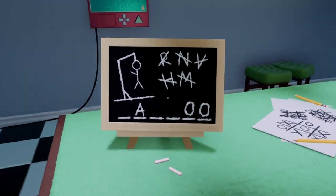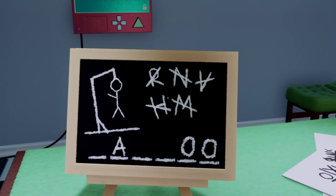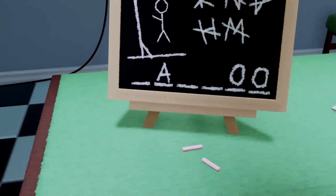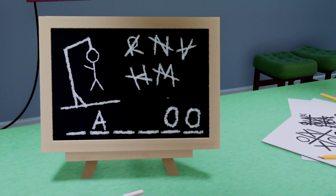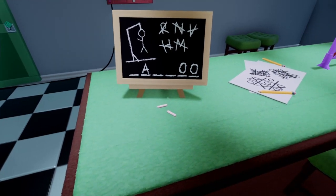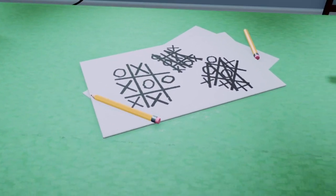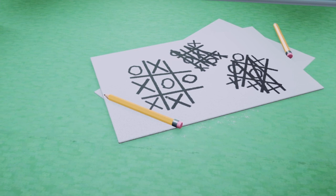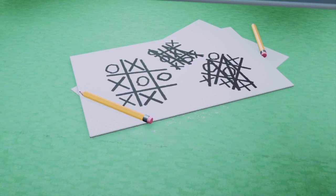Alright. So we got Hangman. And we're one limb away from fully hanging. So we got this. So no R, no N, no V, no H, no M. Dang, if there was an M there, I was gonna guess bamboo. So it's not bamboo. Okay. And for this we got OXXXXOO. So based on this, X went first. Therefore, okay.